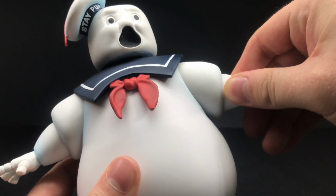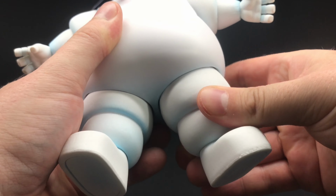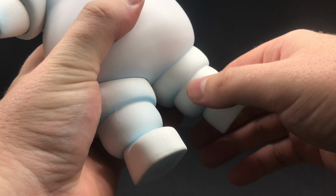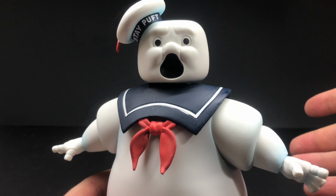He's got it at the elbows and then at the wrists. So it all works. His legs right there, it gets some pretty good articulation out of that. And then the base of the feet move. Nothing, let's say, at the knees. But limited articulation. But again, it's a Real Ghostbusters figure.